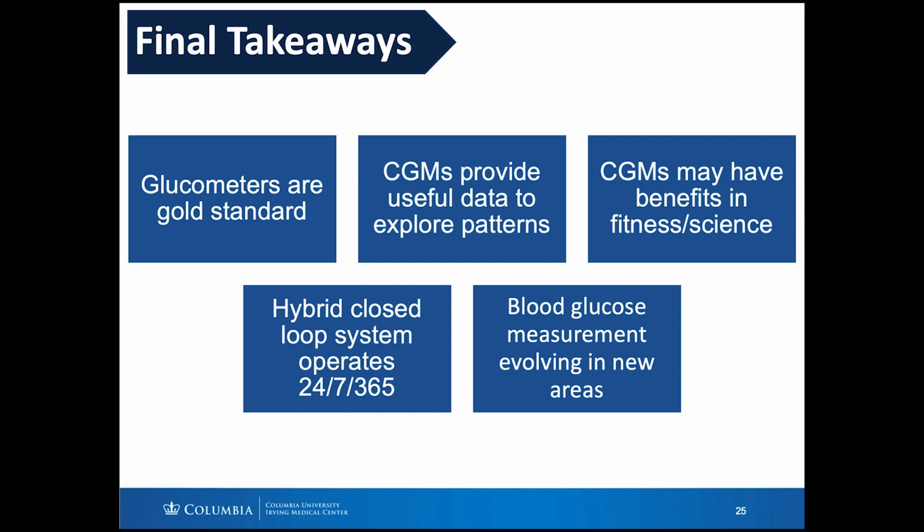But again, how do we translate this into public view, like I said, your blood sugar is 140. Why does that matter? And then remembering the hybrid closed loop system. This thing is running 24/7, 365. The only time it'll stop is if you stop delivery and disconnect for a swim or something. So you always have to factor in that this thing is basically keeping someone alive and healthy.